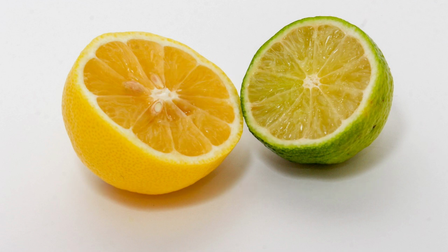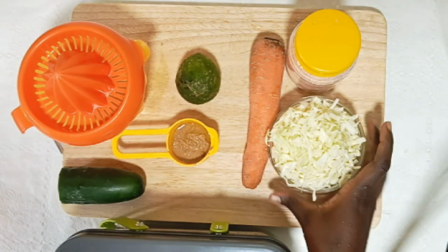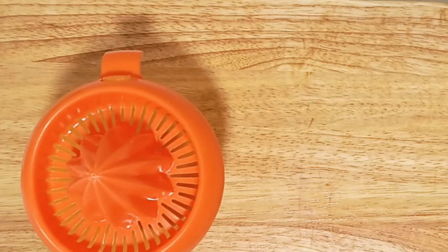By swapping vinegar for lemon juice, we ensure that this salad remains both delicious and gentle on your digestive system. Small adjustments like this can make a big difference in how your body processes food, helping you feel nourished and balanced throughout the day. So let's dive into this simple, wholesome cabbage carrot salad.